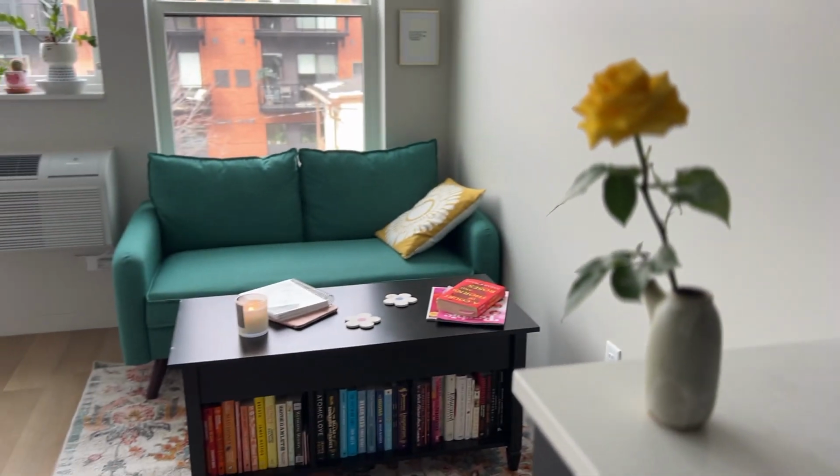Okay, welcome to my living room. If you're watching the video, you can see some beautiful apartment buildings behind me. It looks very city. It looks very city girl life. The best part about the apartment is the windows that line this back wall. And that makes it feel so much bigger than it actually is.